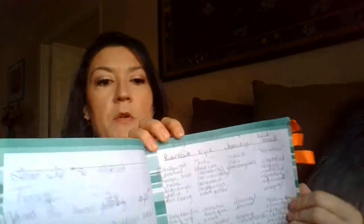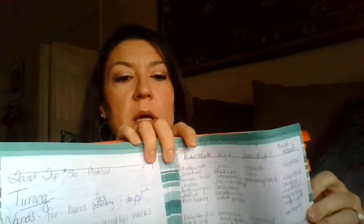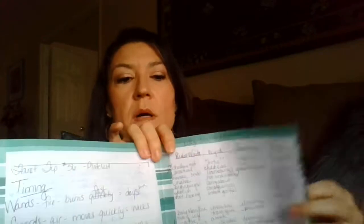It has lots of different notes. This page is folded. I don't know if you can see it. It's folded because I was comparing 4 different decks. I was trying to get to know a new deck, and I find one good way to do that is to just lay out the same card. Start with the Fool or start wherever, and lay out the same card in 3 or 4 different decks and just write down how they're different and the different feelings, the different intuitive hits that come up for each one.